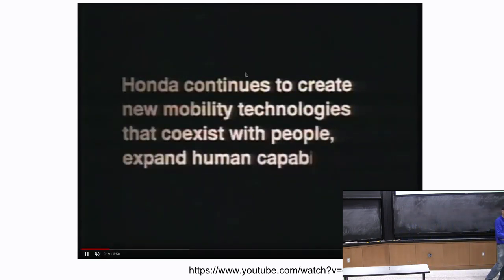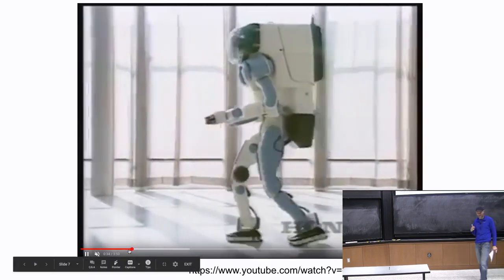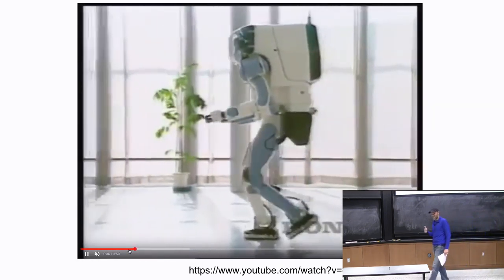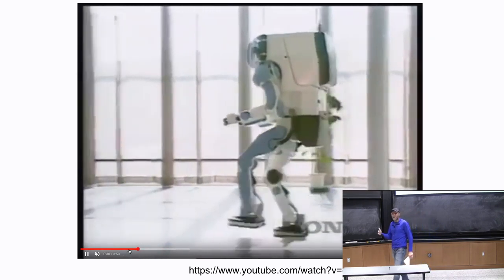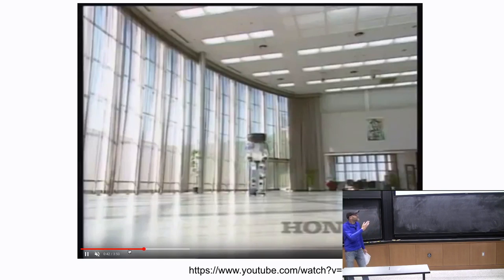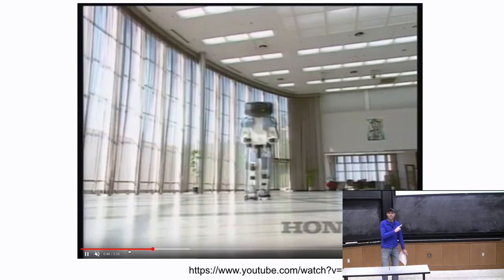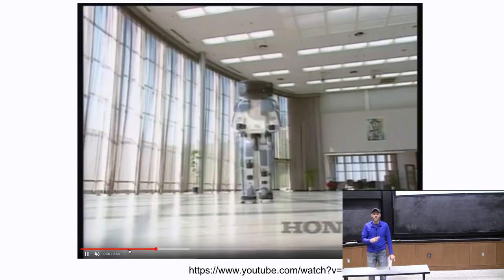This was around the year 2000, but they started building it in secret around 1980. They worked on it sort of in secret for 20-odd years. And then in 1997, 98, they first started being a little public about it. This is P2, okay? And I remember being in the Leg Lab when they showed this video and people were like, what just happened?